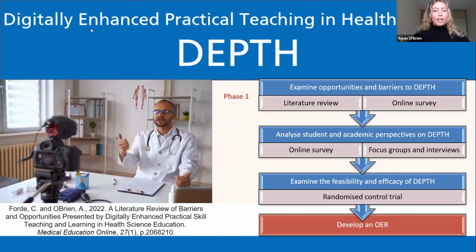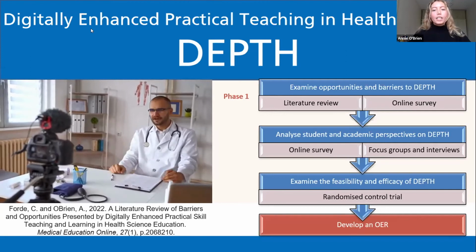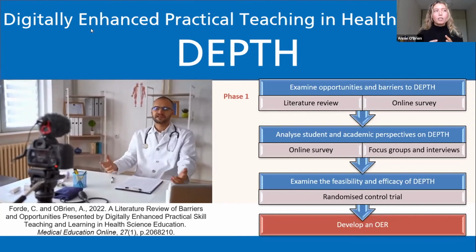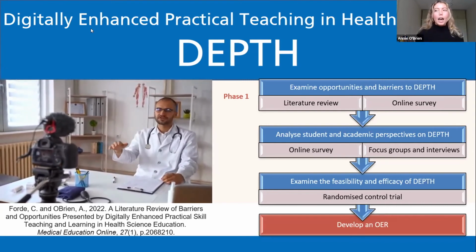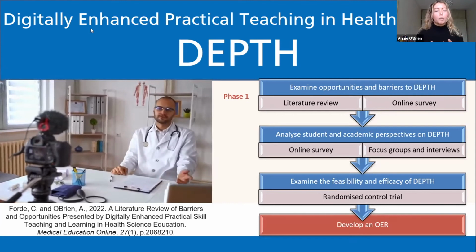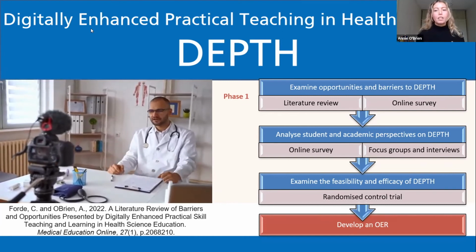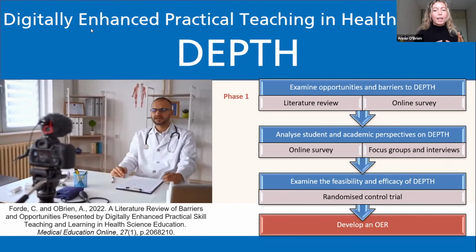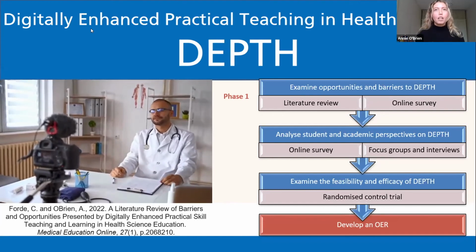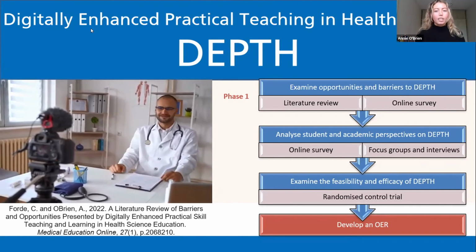And then to further explore the opportunities and barriers, we also carried out an online survey. We were very interested in analysing the student and staff perspectives of digitally enhanced practical skill teaching, learning and assessment, and so very much understanding staff and student experiences, their personal opinions and their attitudes towards this teaching method and assessment method. We did this through an online survey, and to gain further insight and detail, we carried out focus groups and interviews, so informal chats, to really ensure we were gaining a holistic understanding of the student and staff experience.